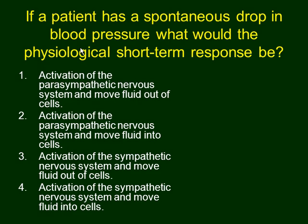How about number one? If you have high blood pressure, or sorry, drop in blood pressure. If you have low blood pressure, would you activate the parasympathetic nervous system? What would parasympathetic want to do to your heart? Slow it down. What's going to happen to your blood pressure? Drop even more. What are you falling into if that happens? Shock. You don't want that to happen. So number one and two have to be wrong since they're both activating parasympathetic.